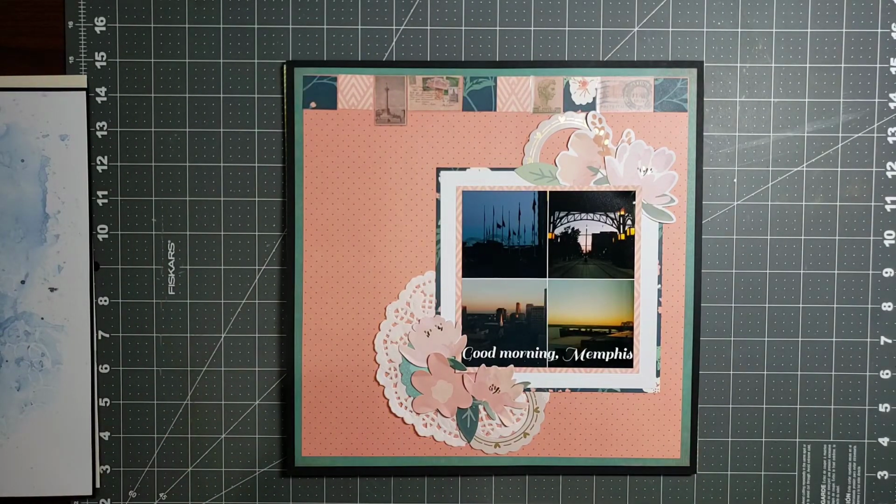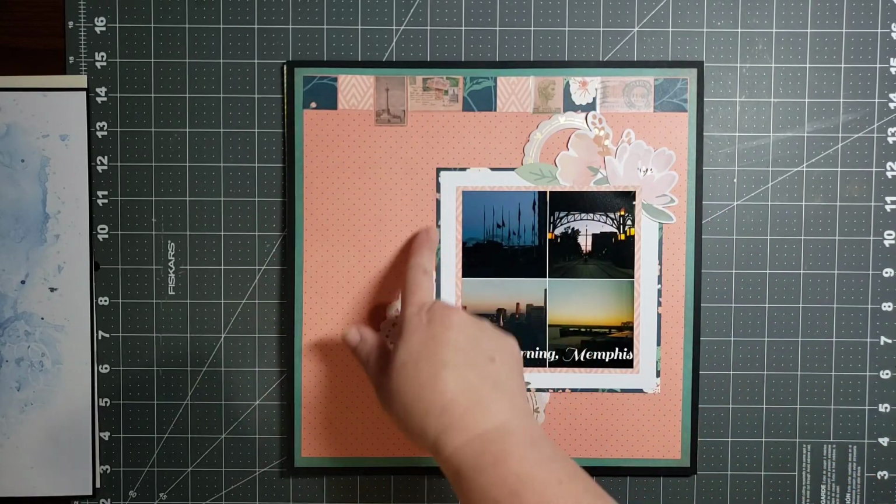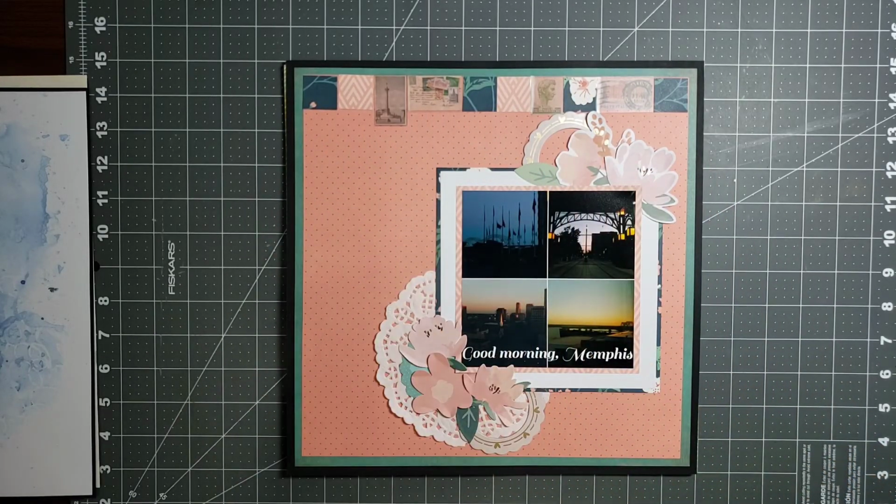September 15th, the challenge is to use a patterned paper background. I used 4 pieces of cardstock. I used Maggie Holmes Flourish, this, and the matting, the hummingbird paper, Studio Calico. This is the background. Snippets.